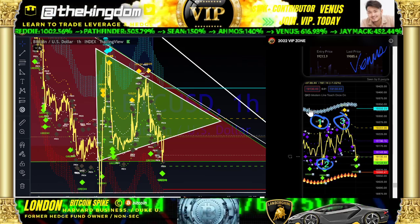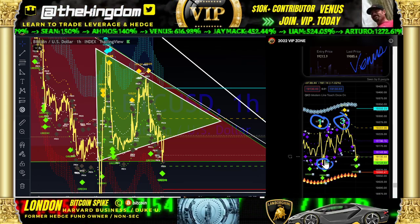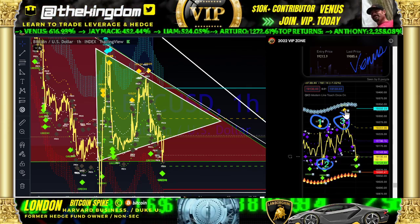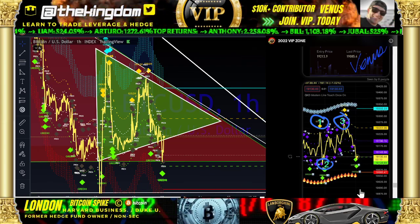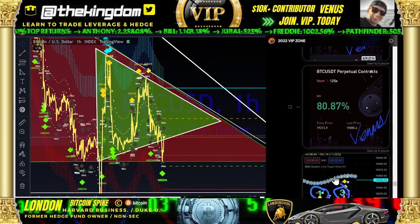Look at the golden short where she entered on the first one. This is her diagram. Short to the downside, profit. Long on the green buy line to the top, which was a short on the golden short line. Boom. Guys, 3 trades for Venus, and hats off from everybody in the VIP.